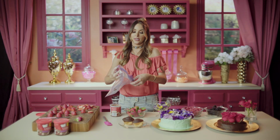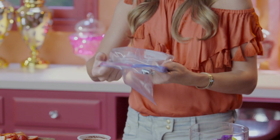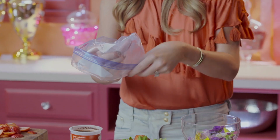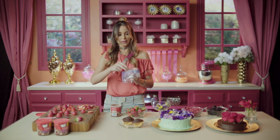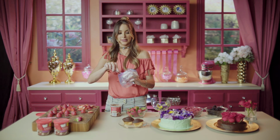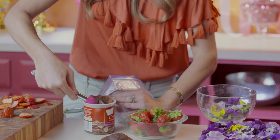And the trick here is to, when you turn it inside out, and then I'm gonna put the edge of the bag up. So if I spill any frosting, which I probably will, I wouldn't be surprised, it will catch it. Okay, using my spatula, I'm just gonna fill up my bag and making sure that this tip is down and in place before I get started.